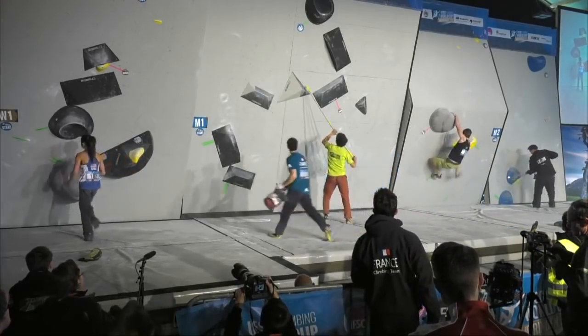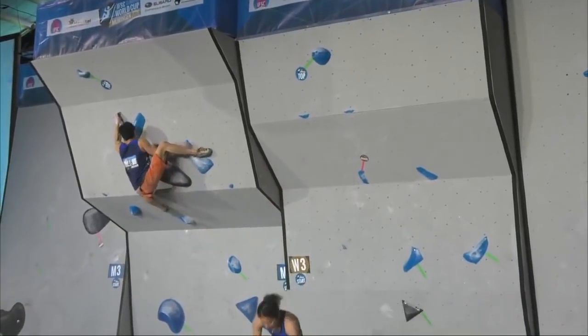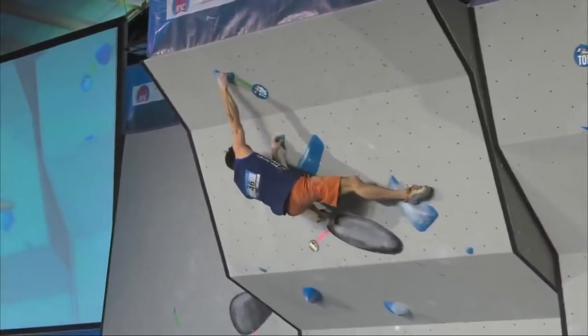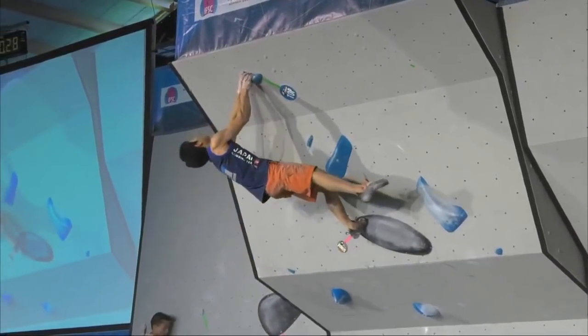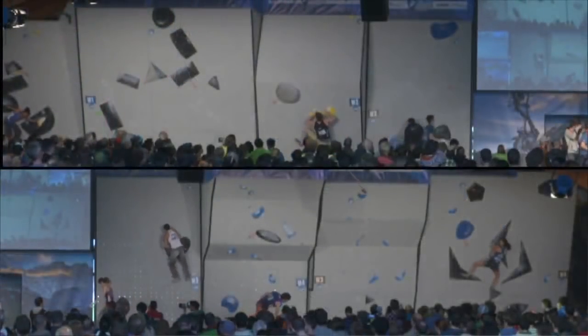There's 40 seconds to go, so Sean's going to have one more try. At the same time, Mio Nanaka finishing up. Women's number 3, Mihio Nanaka on problem 3 for the women. And Rei Sugimoto, I think. Yeah, there was Rei Sugimoto on men's number 4, last one.